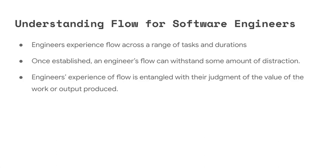Finally, and critically for this work, we found that engineers' experience of flow is entangled with their judgment of the progress that they make. This means that the same sets of behaviors might be labeled as flow or not as flow, depending on whether an individual felt they had made good progress on or finished the task at hand. This finding suggested that developing a logs-based metric that captured pure flow states was potentially not feasible in the short term.